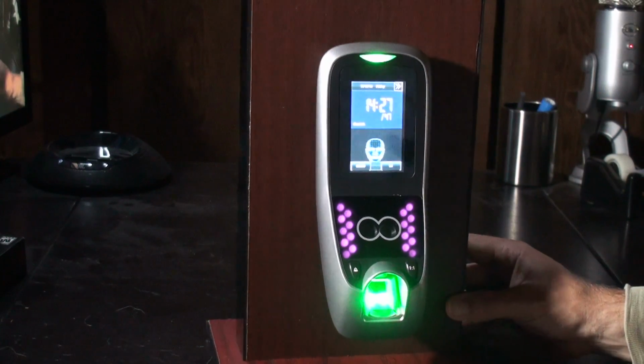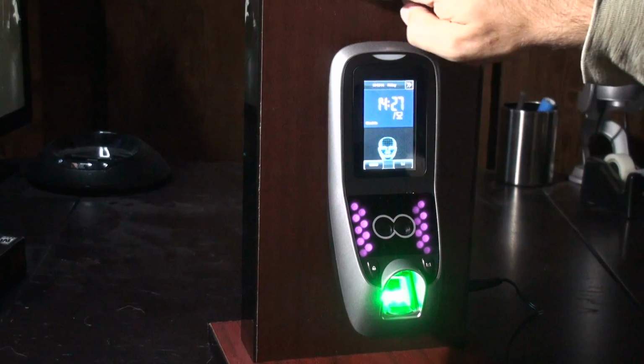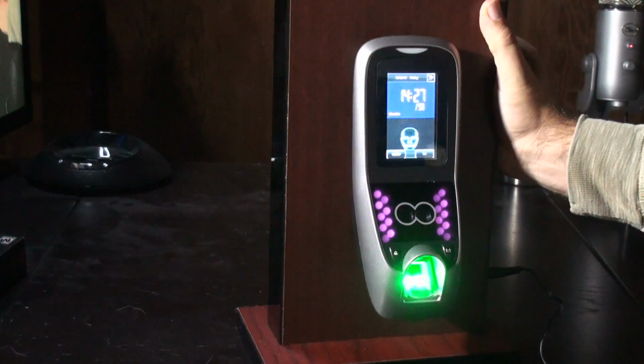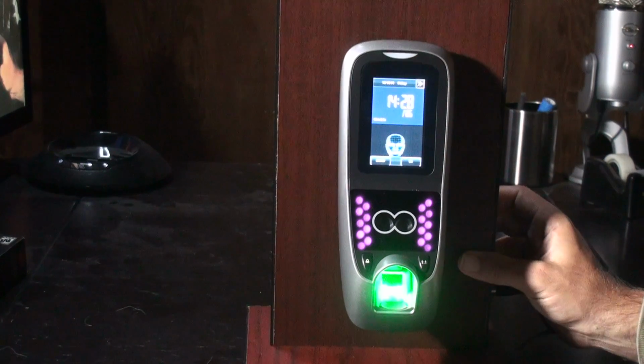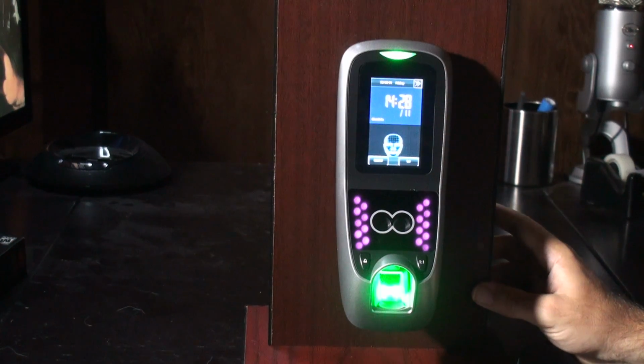So I've got a little biometric sensor that ZK Access sent me, so I just kind of want to show you what's going on with these biometric sensors. Again, basically just to drive the point home. ZK Access does biometric systems, and this is one of their units they sent me in order to play around and test with. This is what you get when you get one of their sensors. I think this one here is somewhere around the $800 version.